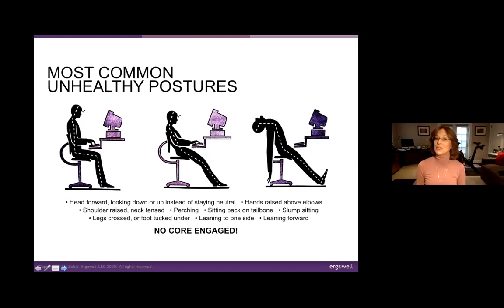Perching on the edge of your seat. Very often we do this because the chair might not be comfortable, but when you perch, you don't tend to stay up using your core. You tend to eventually start to get into that slumped posture. Sitting back on the tailbone, people lean back in their chair and sit back on the tailbone.